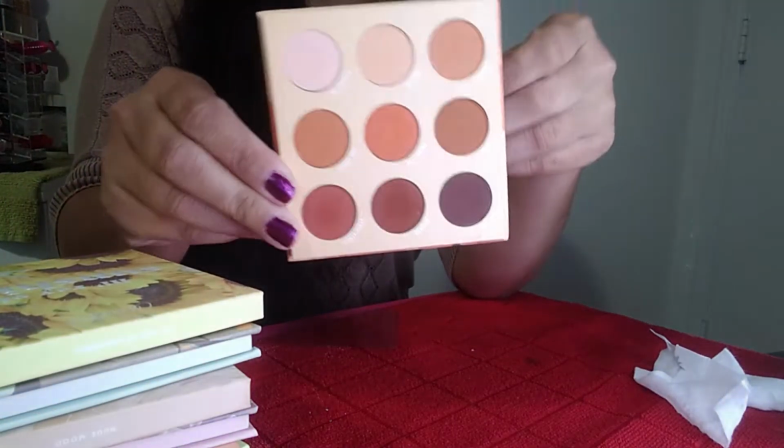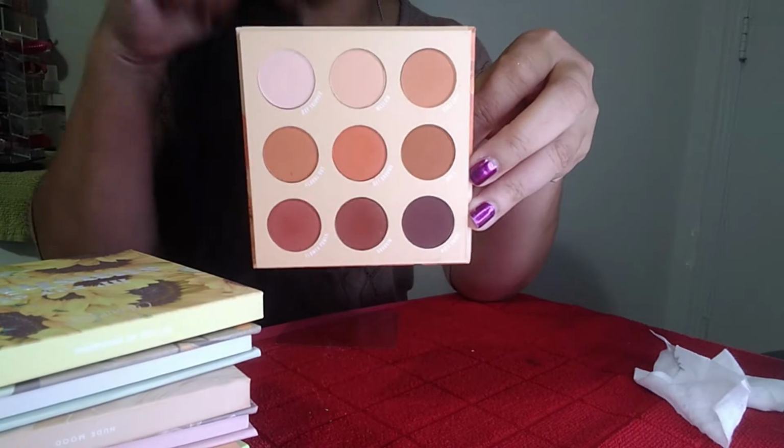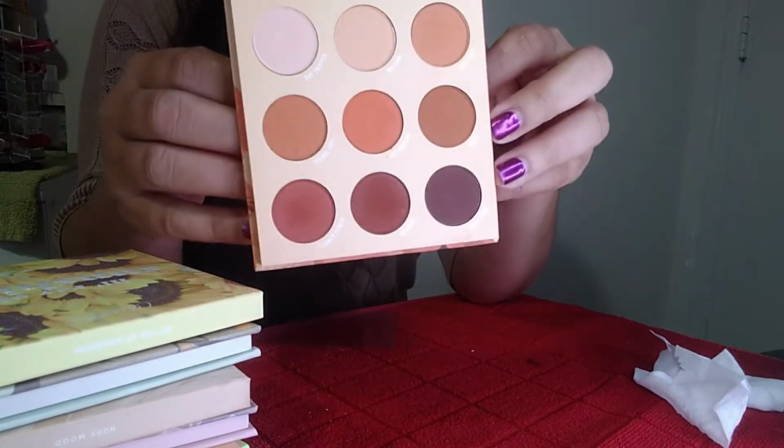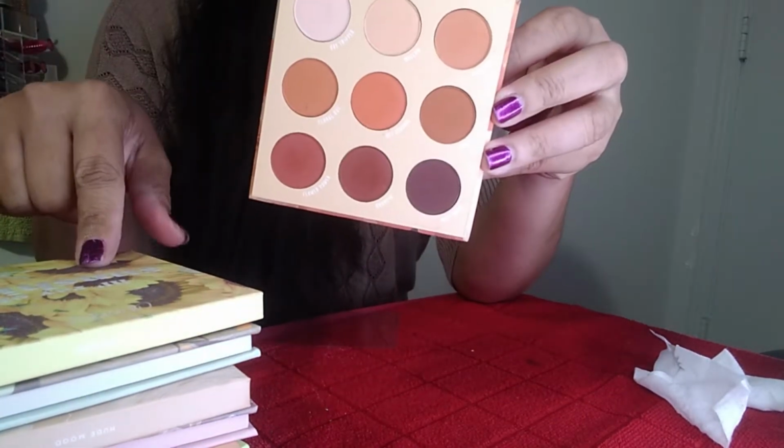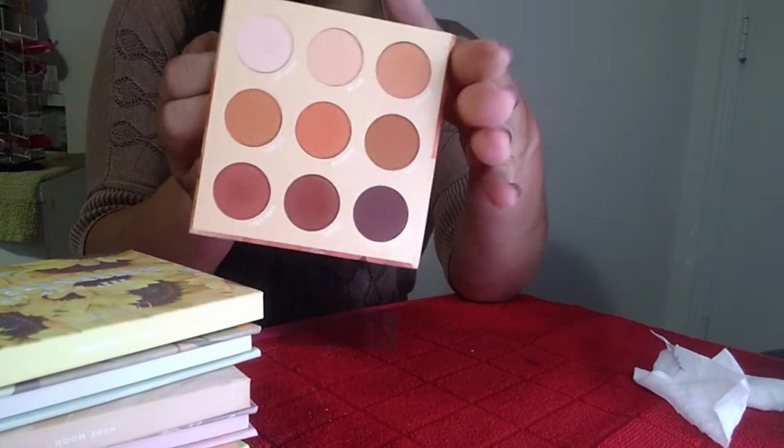And then this one is Big Poppy. I actually did a look with this one. It's actually the look that I'm wearing now. That video will have gone up before this one. Beautiful all matte orange tone palette. The Little Ray of Sunshine is also all matte. I loved playing with this one. I'm definitely keeping this one.